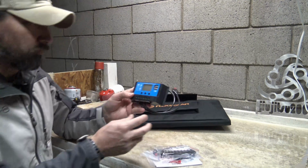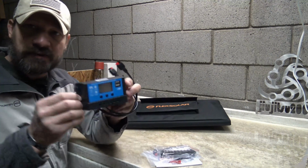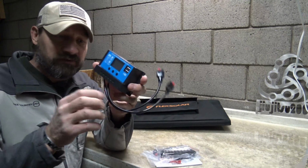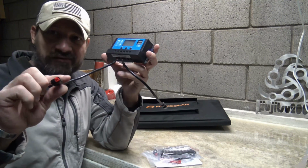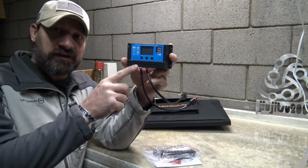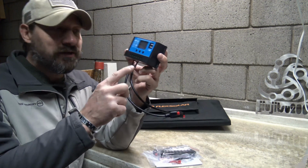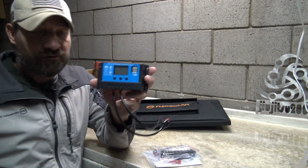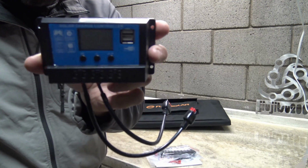So wow, this is cool. This is a charge controller. 20 amp charge controller. This is pulse width modulation. And you can see that it has the connections already made with the Anderson ports already installed. Very cool. So you have the ports that'll connect to the solar panel. You also have the ports that'll connect to the battery. This does have load terminals and USB support. So very cool. Very nice that they include that with this panel.